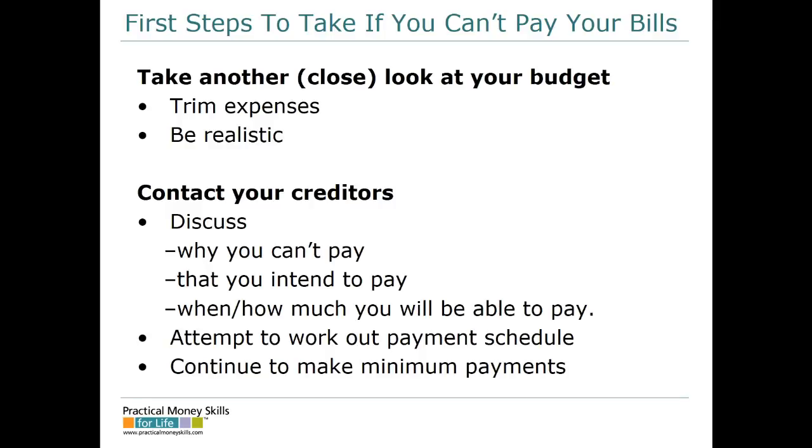Contact your creditors to discuss why you can't pay, that you intend to pay, and when and how much you will be able to pay. Those are all important things to discuss with your creditor. You can't stick your head in the sand and act like the problem isn't there. Attempt to work out a payment schedule and, if possible, continue to make the minimum payments while you're trying to work out the problem with your creditor.